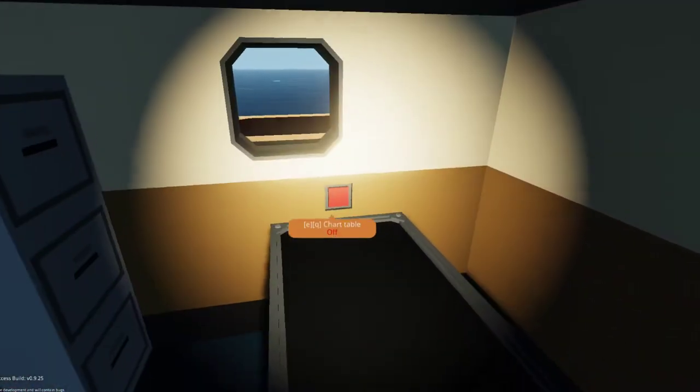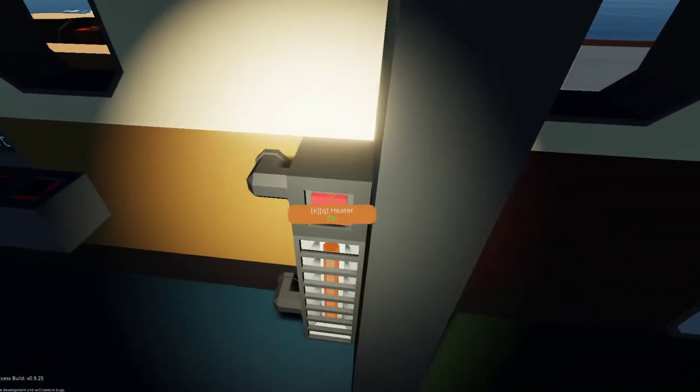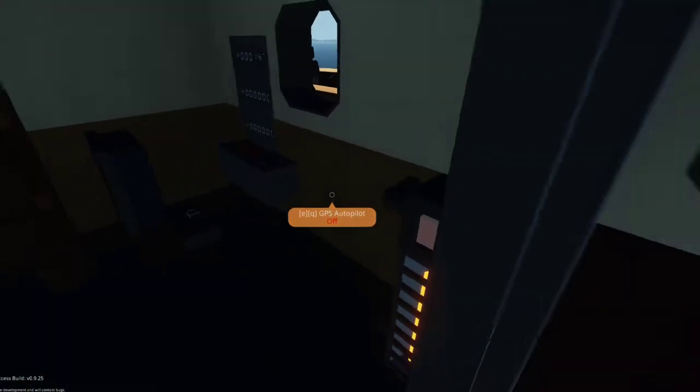Oh, that's a chart table. Oh God, I fell down. That's a bad idea. Don't have that hit there because you might fall down. Sure, why not? Couldn't get any bloody colder.